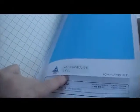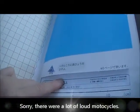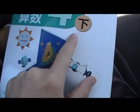Definitely my least favorite subject. And they have these cutout pieces or pop-out pieces in the back, which are pretty cool. The other one had it too. I'll show you the other one. It's like that. So you had to build something with Sansu 4年生. I just have the first one of that.